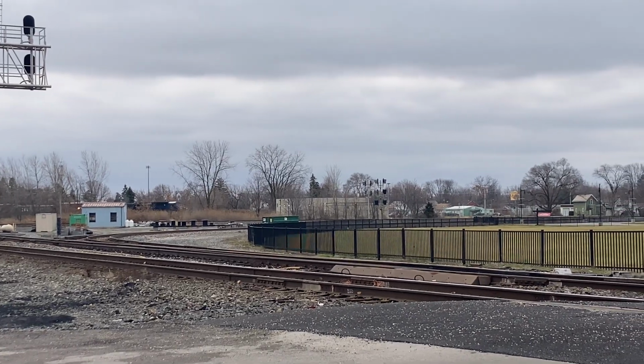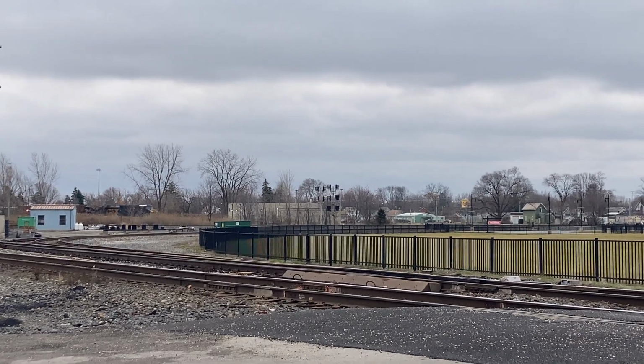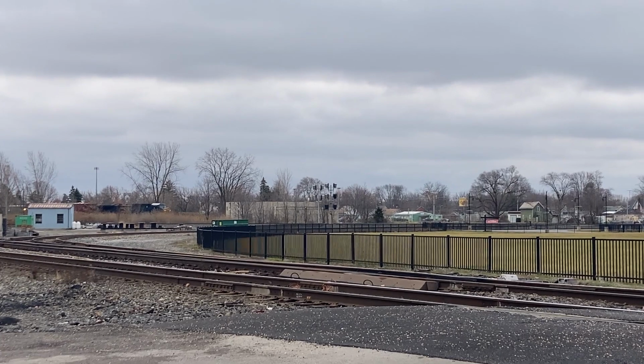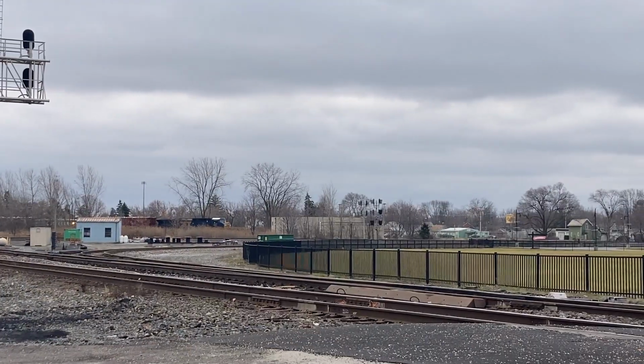Turning the Y to head south was CSX U343, the U meaning an extra of the original local. Today, U343 would bring around 30 loaded trash cars to the dump south of town. This local is as needed.